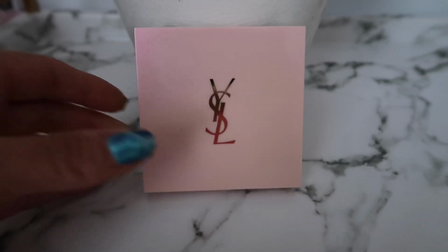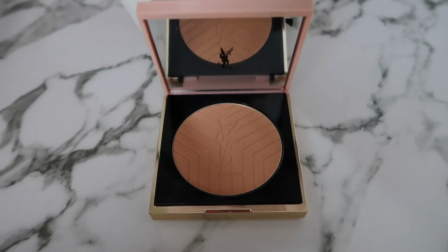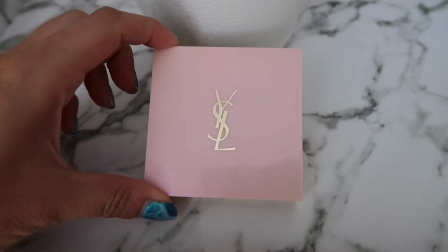I actually took a picture of this on Instagram the other day, and someone was messaging me, like, oh my gosh, what is that? I need that. And it's this. It is so beautiful. So it's pink. It has the gold logo. It's just thick. And then let me show you what it looks like. And this is just one shade. It has the YSL logo. It's just one shade, but it's universally flattering, and what it's supposed to do is just give you a nice glow to the skin. So I'm going to take an all-over powder brush, and you're just supposed to apply it over top of your other powder, or you don't have to apply it over top of your other powder.